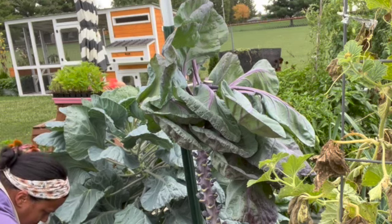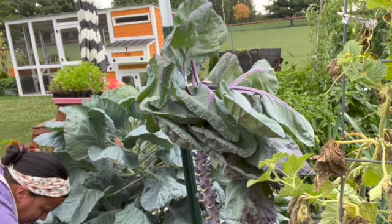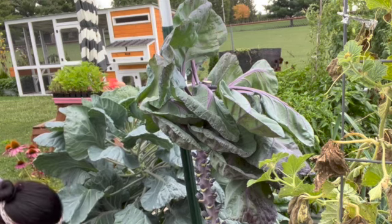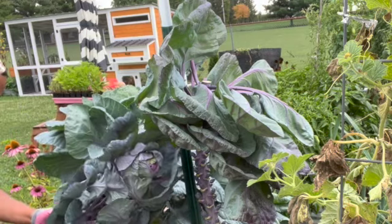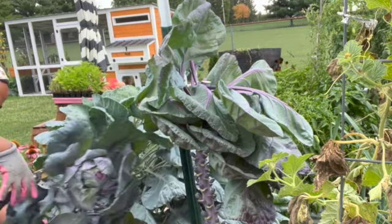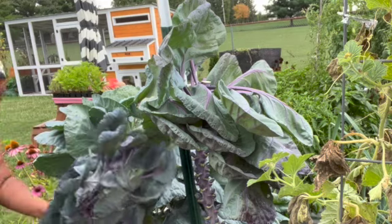These have been eaten, I'm guessing, by some kind of mouse. That's what I'm guessing. Top that guy off.